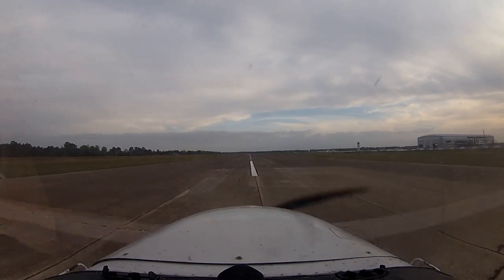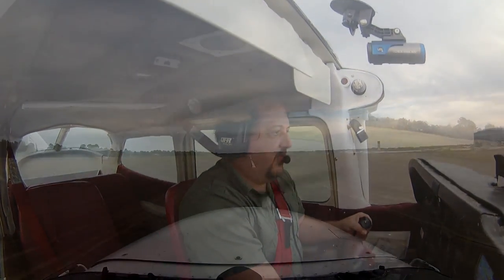Okay. So it looks like you got some left aileron in, so that means when we go down to land, you'll need to do what with the rudder? Right rudder. Story of my life. Ouch, right? I even tell myself right rudder. Right rudder.